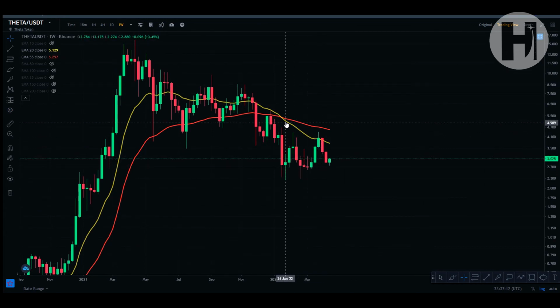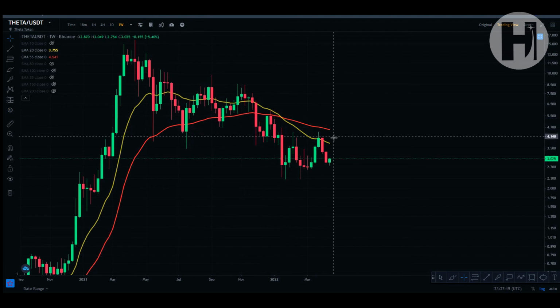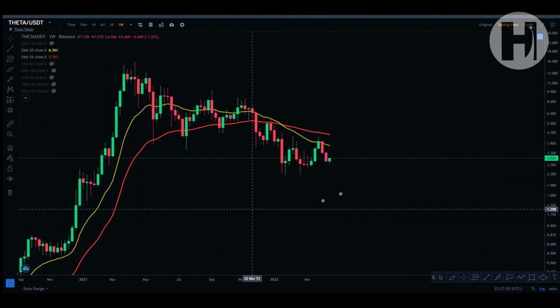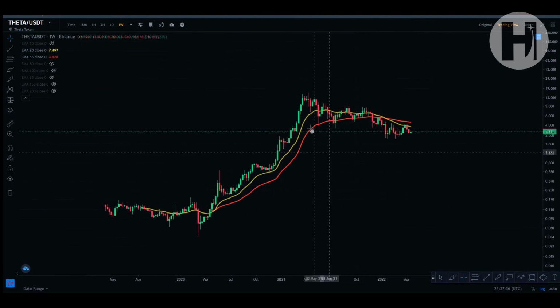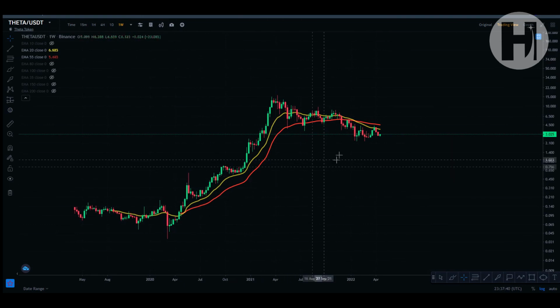chart. Also, we did print a bearish cross on the weekly, which is negative, obviously the 20 crossing below the 55 EMA, but we ran into the 20 as resistance, pulled it back down, and potentially if we're going to have a second go at it, we're going to break through the 20 EMA. But overall, this isn't looking very bad in my opinion for Theta, because look at this strong move that it had over the last couple of years, and this consolidation period is really nothing compared to what a bear market looks like for altcoins.